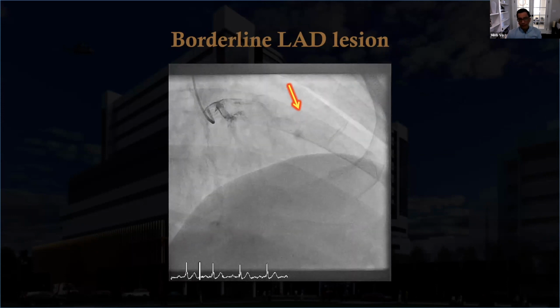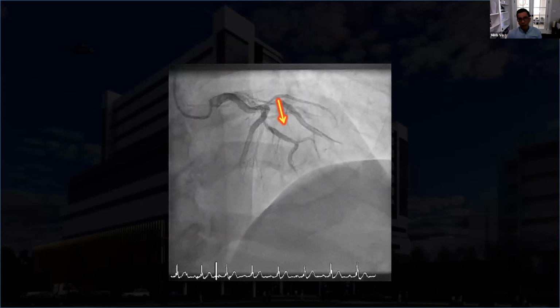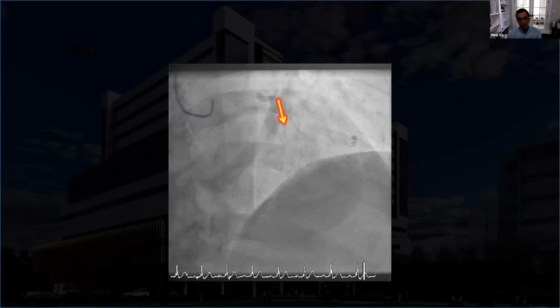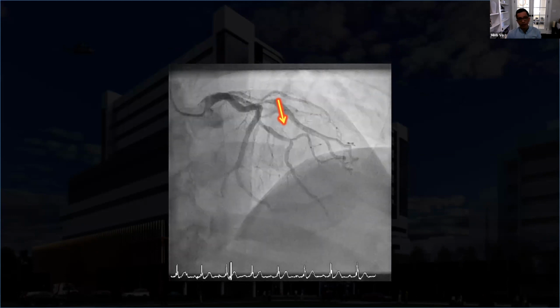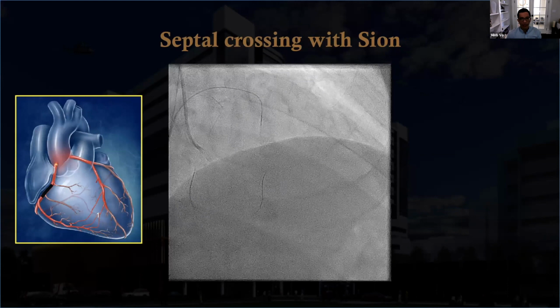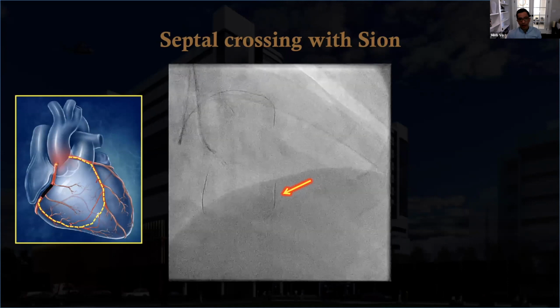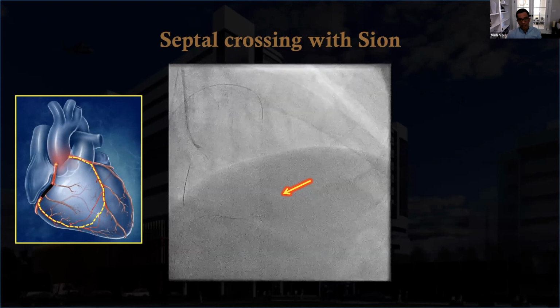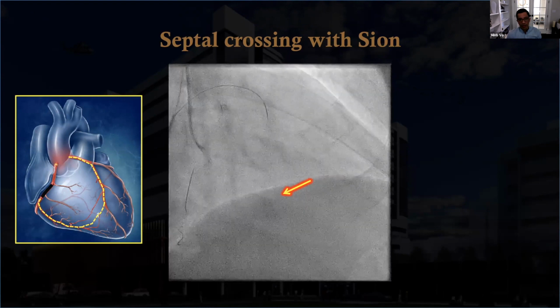It doesn't look very bad on this view. Some other views, and I don't want to go through all the views, look borderline, maybe severe if it includes the proximal part as well. So we left that for now. The patient's so symptomatic that we did a retrograde. For those of you who are not familiar with a retrograde, we went down the LAD, crossed the septal, backwards to the RCA to get to the distal cap. And this is the Sion wire crossing the septal right now. It's what we call septal surfing, crossing to the PDA there, then backwards to the RCA.